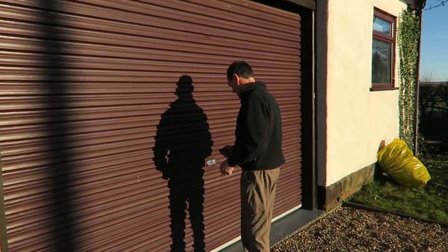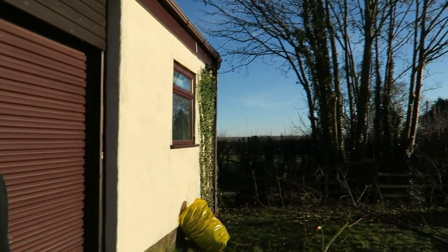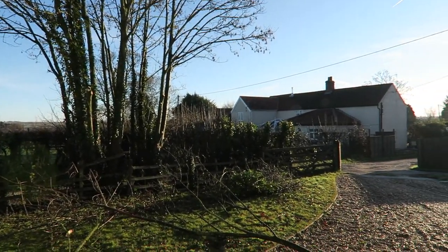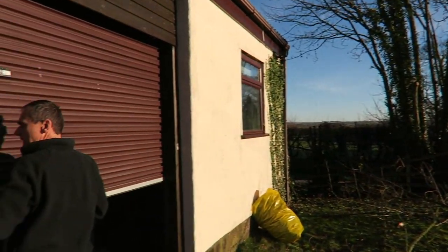Yeah, we'll just quickly do this. It's a bit of a mess. Oh yeah, this is the view, by the way, from their house. I know it's difficult to see on the camera, actually, because of the bushes and stuff.